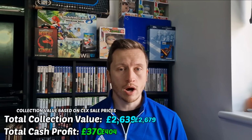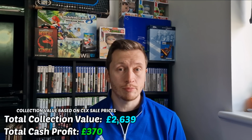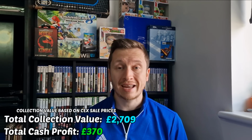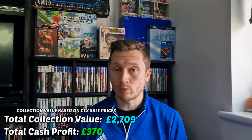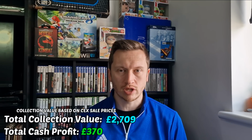So on screen for you are adjusted figures. I was expecting to have to adjust them a lot more than I have, but I haven't actually traded in a lot of the stuff that I had in bags. I've since put it all away as well, because I don't intend on going back there again, and I don't think CEX trade prices are really worthy.